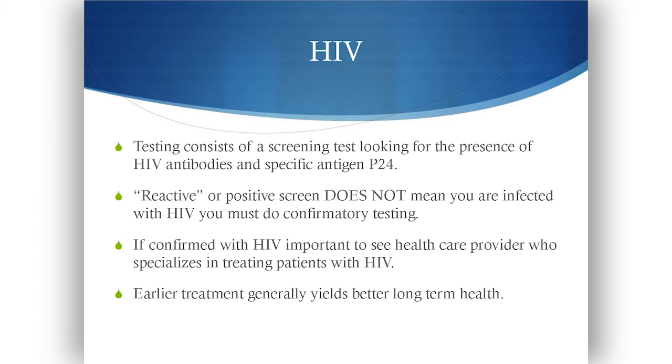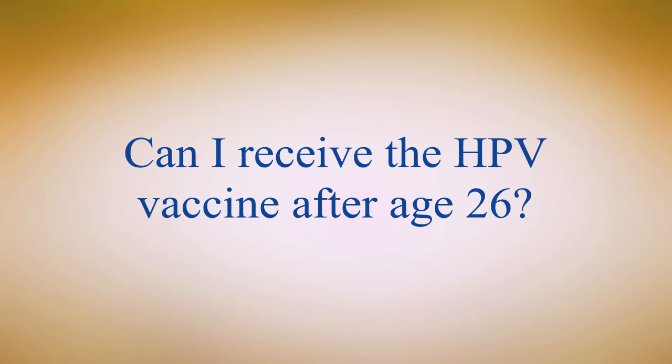It's a condition that attacks your white blood cells and makes you compromised to fight off infection. So it's important to get checked every year when you go to the doctor. I advise patients to get checked for it just because it's always best to be safe rather than sorry. And I think I'll end it there because HIV, again, is a whole other talk. But that's a great question.